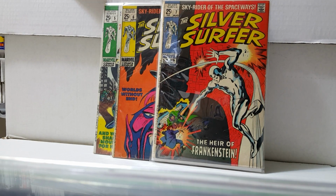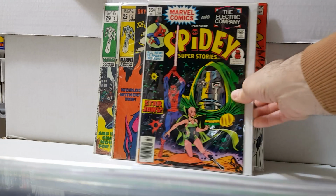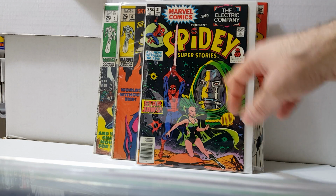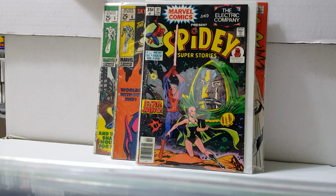All right, I was just speaking about this particular issue with Omega Shinryu Kin on his Instagram. But here is Spidey Super Stories. I'm getting to like these more and more. They've got some really cool covers, and a few of them are well worth picking up. This is number 16, which has the homage to Jaws. This is just a cool cover. Number 31 with Moondragon, Doctor Doom, and obviously a Star Wars homage. And this is the Star Jaws.